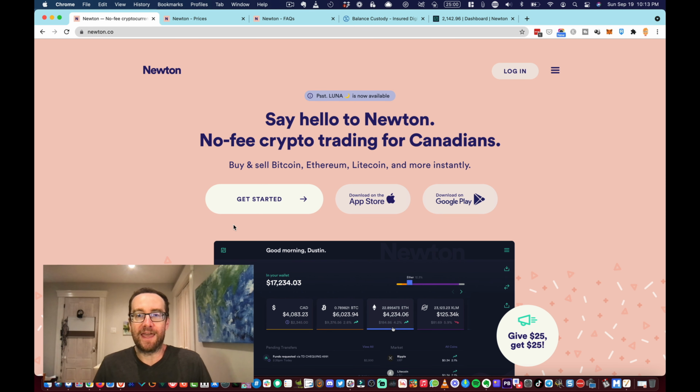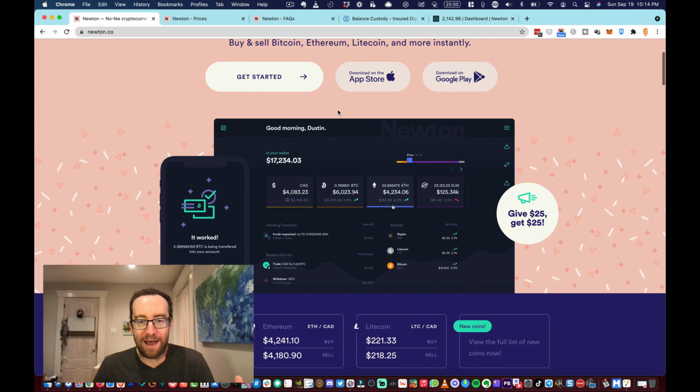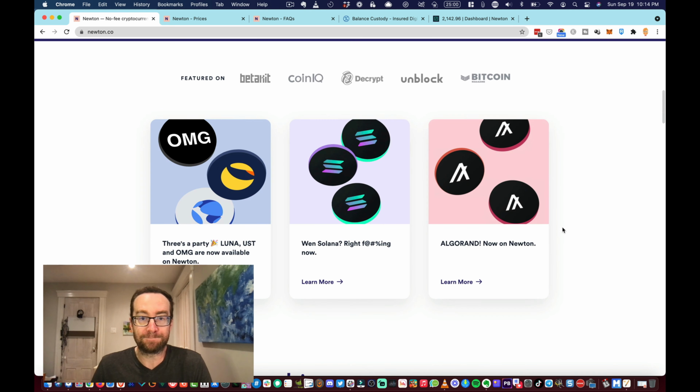So I love that. And Newton has a bit of flavor. You can see that, they have like, Luna's now available. It's kind of got this cute thing about it, and you can get $25 when you join. So that's pretty cool, because if you spend $25 in cryptocurrency that you get for free, and you can buy any cryptocurrency that you want of any of the major cryptos, that's a pretty darn good deal. So all you need to do in order to get that is to buy $100 worth of crypto, or put $100 into your account, and then you'll get that $25 bonus, which is pretty awesome.